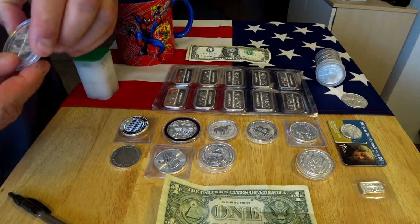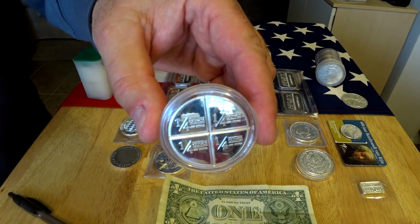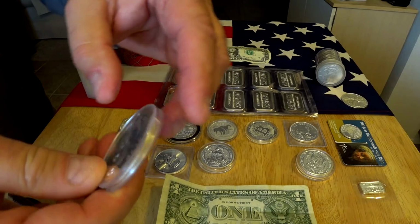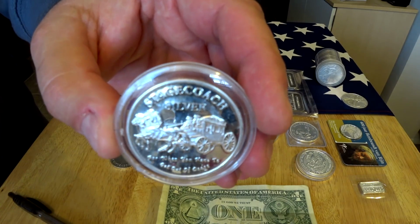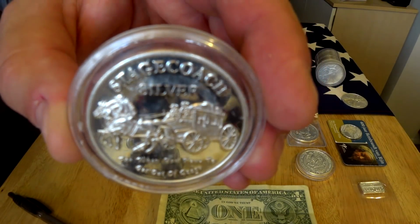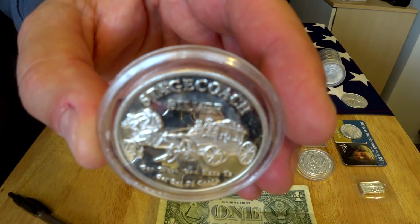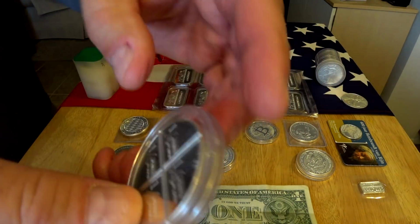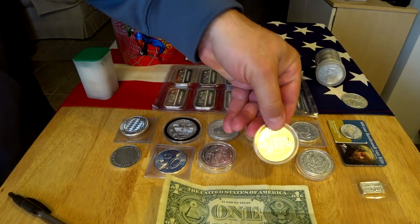Speaking of fractional, we have this. This coin is already perforated to be broken up into fourths. That's quarter ounces. This coin is 0.999 pure silver, 1 full ounce. It's called the Stagecoach round. I'm purposely moving the coins back and forth so you can see. Sometimes it focuses better. But again, if you're into fractional, there you go.